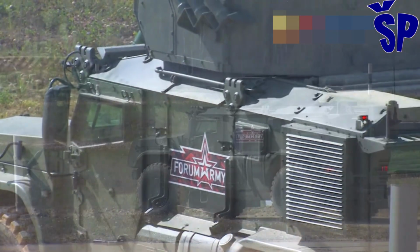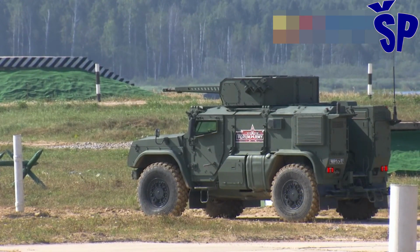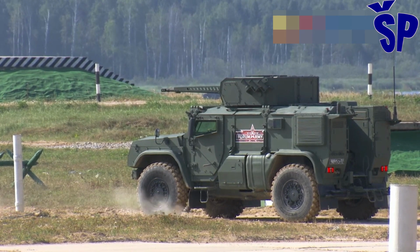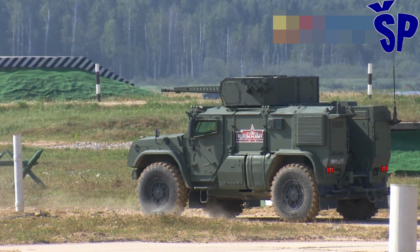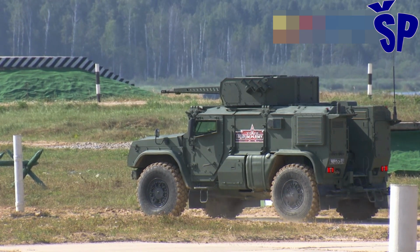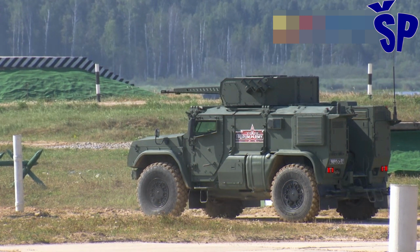The K-4386 armored vehicle is equipped with a combat remote control module with a 30mm automatic gun and a 7.62mm coaxial machine gun, which is capable of detecting and hitting various types of targets from halts and on the move, day and night, in any weather conditions, any season, no matter what.